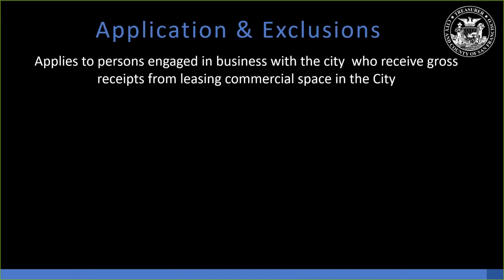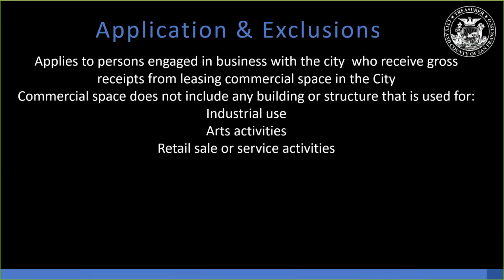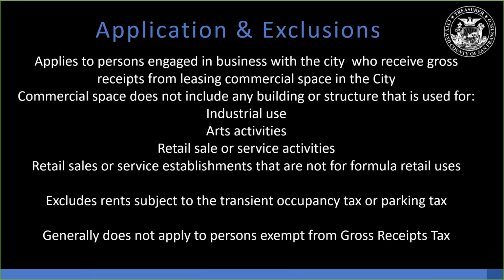Per the Commercial Rents Tax Ordinance, the tax is imposed on persons engaged in business in the city who receive gross receipts from the lease of commercial space in the city. The tax is calculated based on the person's or combined groups' gross receipts from the lease of commercial space. Commercial space doesn't include any building or structure that is used for industrial use, arts activities, retail sales or service activities, or retail sales or service establishments that are not for formula retail use. The ordinance excludes rents that are already subject to the transient occupancy tax or parking tax. The tax generally does not apply to persons exempt from the gross receipts tax.